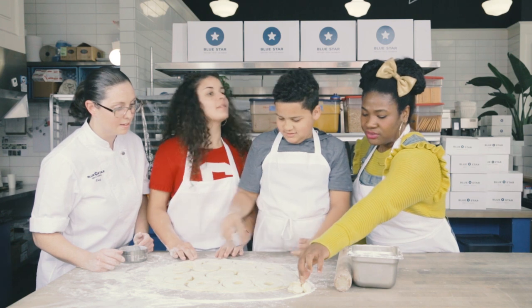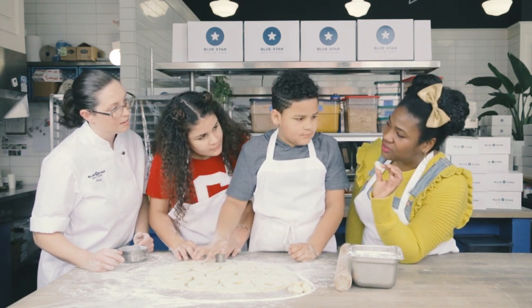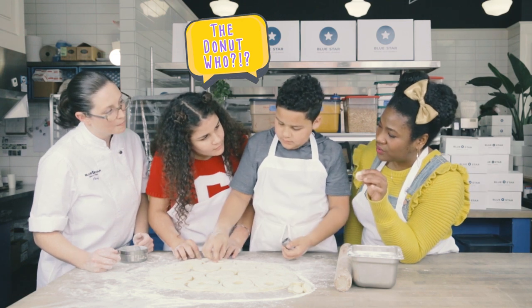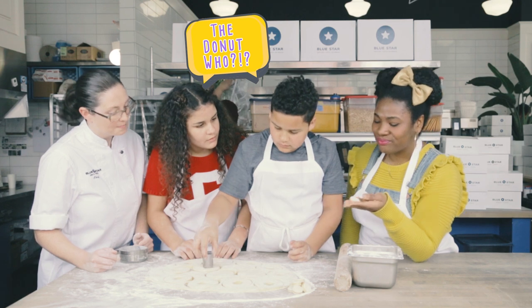Yeah. And actually, it's really interesting, like this is not dissimilar to the shape that the donut dollies would have used for their donuts. Yeah. They would have just fried this and then sprinkled it with powdered sugar.